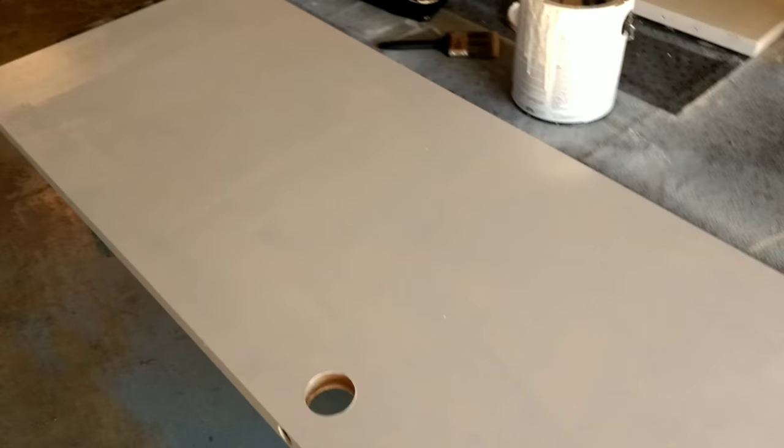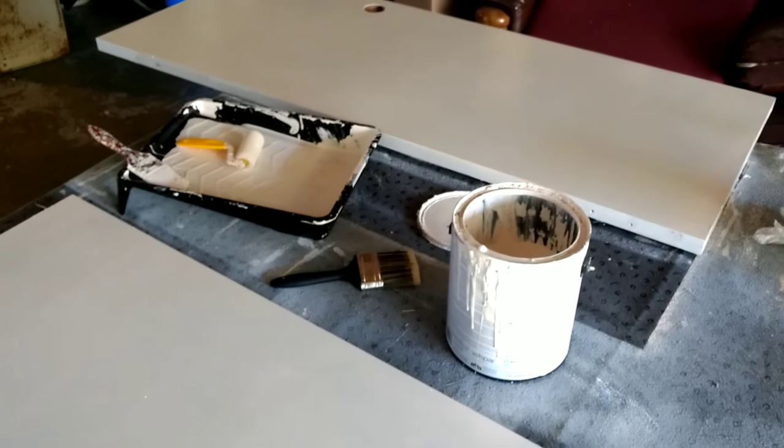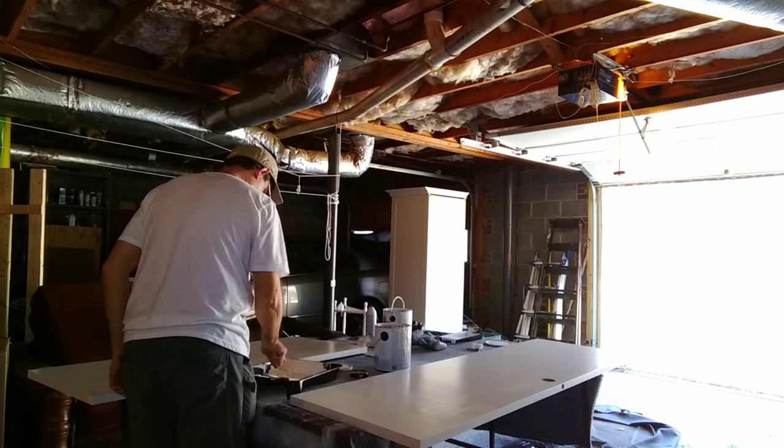Here's the doors that we're painting. This is the door to the bathroom, and that's the door to the closet. And they're about ready for their second coat.